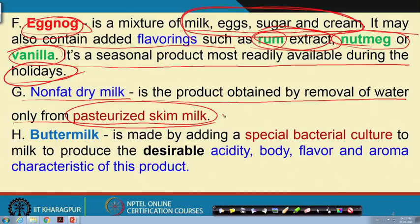And during the drying process there could be some more killing of the organisms, but pathogen killing has to be ensured. That is why pasteurization is the minimum, that you have done pasteurization, and skim milk is the basis from which you are making it, right.